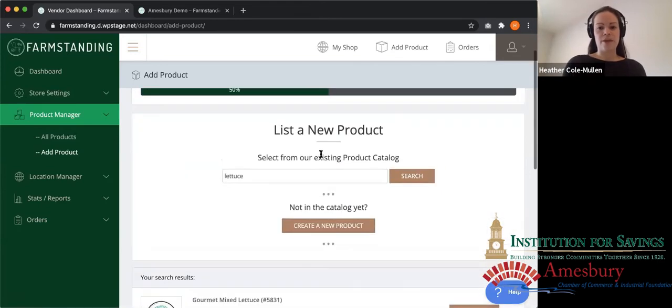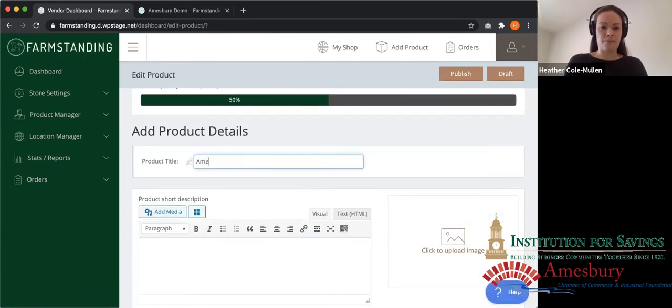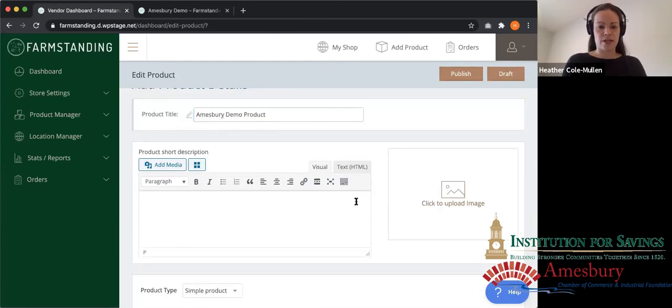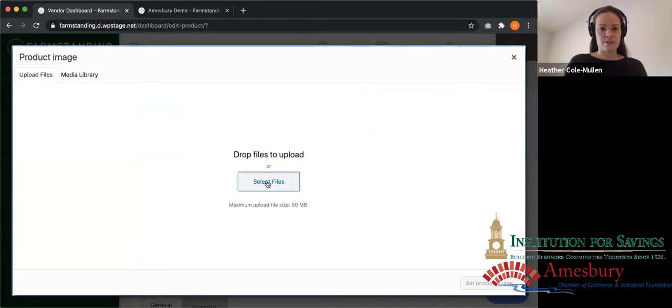If the product you want to sell isn't in here, you're selling some custom stuff, or you know, Farm Standing did start out being more for food-oriented stuff, which most of you guys aren't. You can go ahead and click create a new product and then add whatever product you want to add. So you can add a description and then click to upload an image from your computer. So let me see.